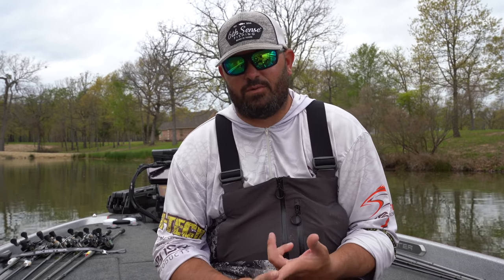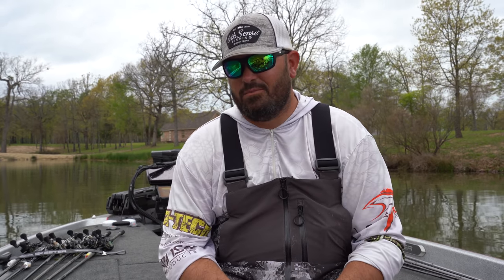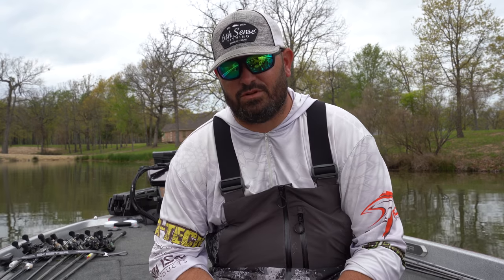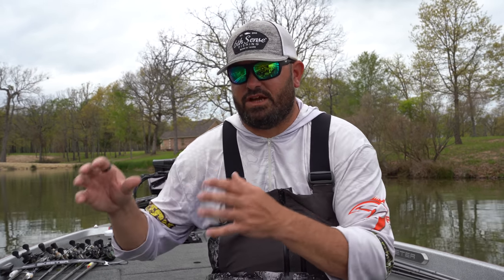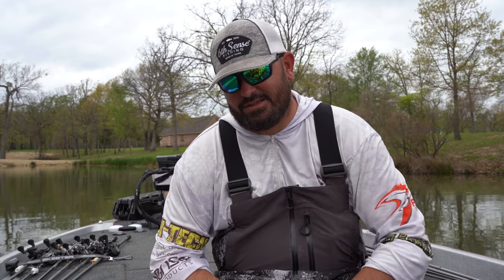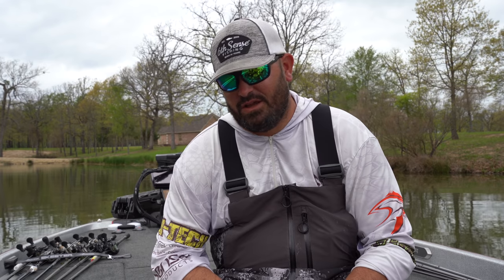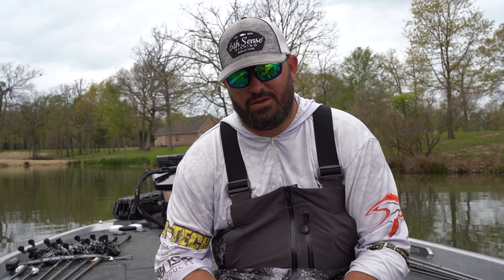Now, if we can't see them, we may have to resort to weightless plastics, wacky Senkos, stuff like that. Maybe if we get in the windy areas, we can catch them shallow on a swimbait or a reaction bait. But we're really going to be focusing on the really shallow bank-driven spawning bass today. And I will tell you this, it's Lake Fork a couple days after a full moon, and you don't ever know what size of fish is going to put herself right in front of you this time of year out here.